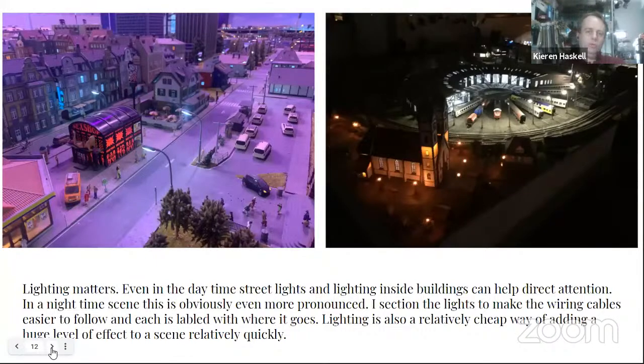Around the layout, we put in lighting as we went. We didn't count how many lights, but I'm sure it's many thousands. Thankfully, LEDs are cheap and quite reliable these days. We tried to use different lights. What do I mean by that? A different intensity. In the real world, some things have stronger lighting, some things have weaker lighting or more hidden. Also, yellow and white LEDs.